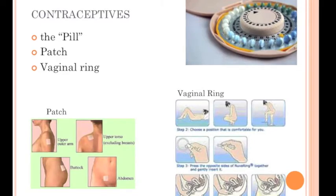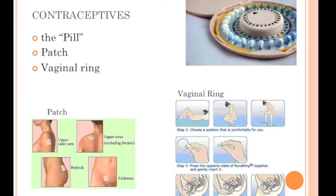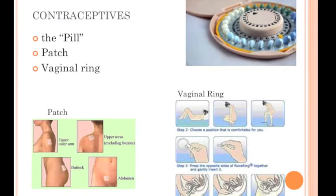The benefits of the pill are that the periods are predictable, shorter, and less painful, and the risk of iron deficiency anemia is reduced. It also reduces the chance of getting ovarian cancer and endometrial cancer. It also helps prevent benign breast and ovarian disease and PID, or pelvic inflammatory disease.